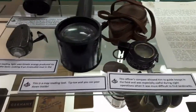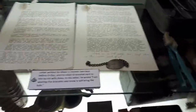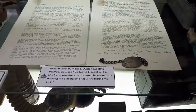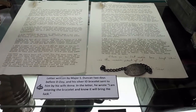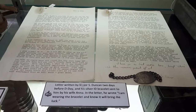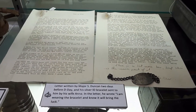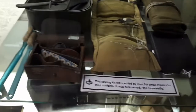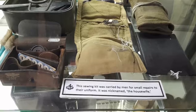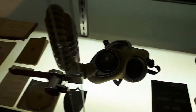Map reading tool, which is just a big magnifying glass and a compass. Bracelet for Major Duncan, that was his good luck charm. He was actually one of the drivers in Bold, and managed to swim ashore and survive despite the tank sinking. The sewing kit, they would call that the housewife. That was for sewing their uniforms and things. We have a medical kit as well. Gas mask.